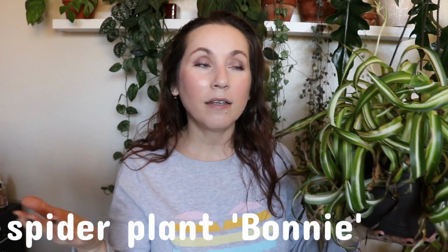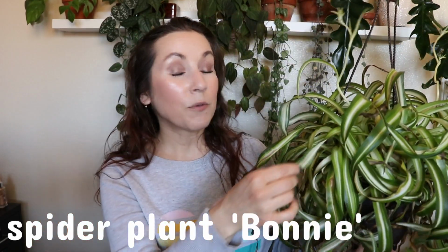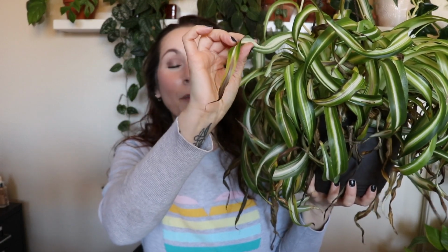The second plant I want to mention is this curly spider plant. One of you guys actually left me a comment saying that the curly one is called Bonnie. It's a Bonnie spider plant, and I think that just means it's the curly one. The reason this one really stood out to me this month is I really enjoy these curly leaves that have this super nice lime green with that beautiful white stripe going down the center, and then the end of the leaf has a brown tip, and the green and the brown is just a perfect combo.